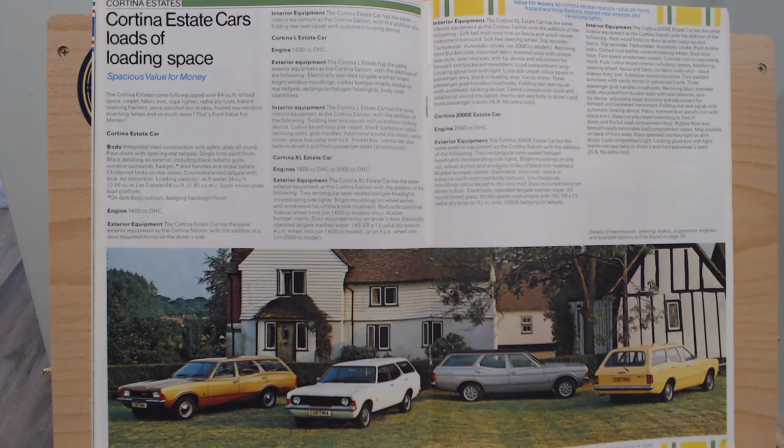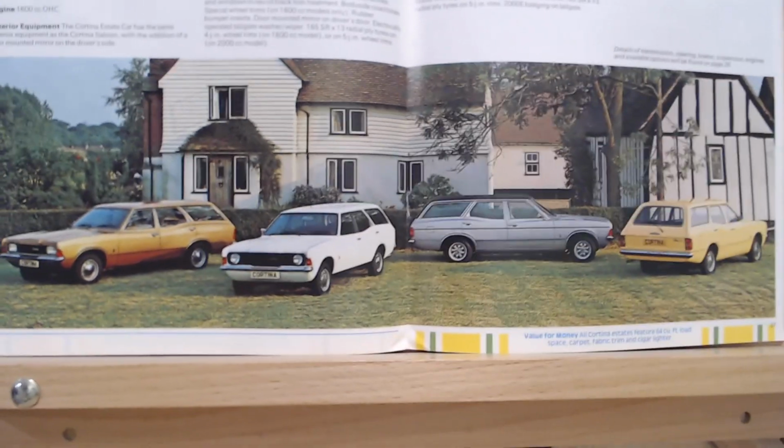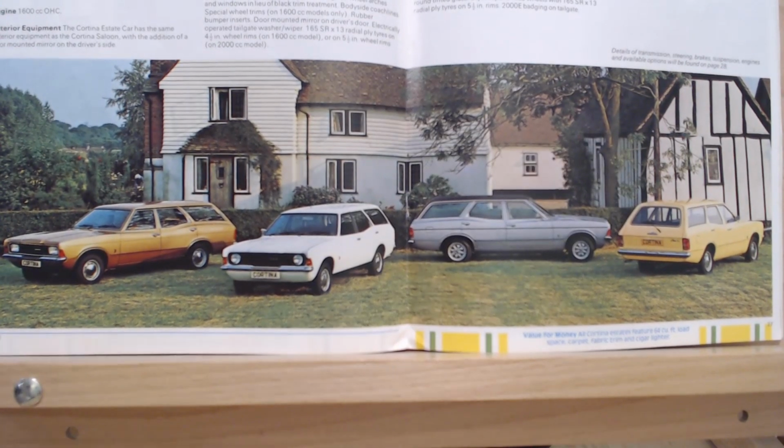Now you could actually get it as a 2000E, so you can have a high spec estate car with this facelift as well. I'm not going to go through the full text for the Estate, but think similar sort of equipment as the saloon car relatives. But I think we will certainly zoom in and see if we can spot the four models: the base model, the L, the XL, and that new 2000E.